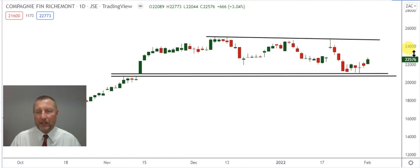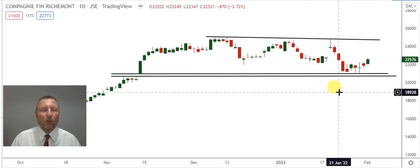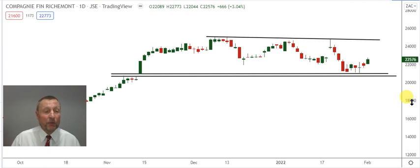I mean, if it breaks up, it can easily take the share all the way up to 280 Rand. And of course, the share reported some great results the other day, Babu.